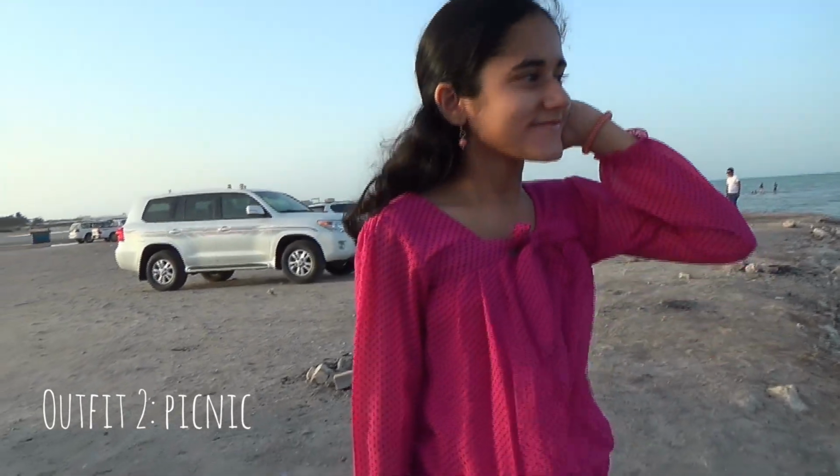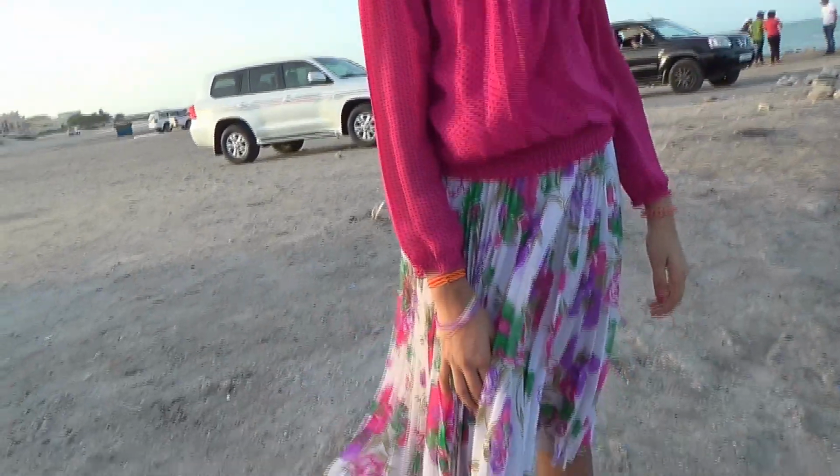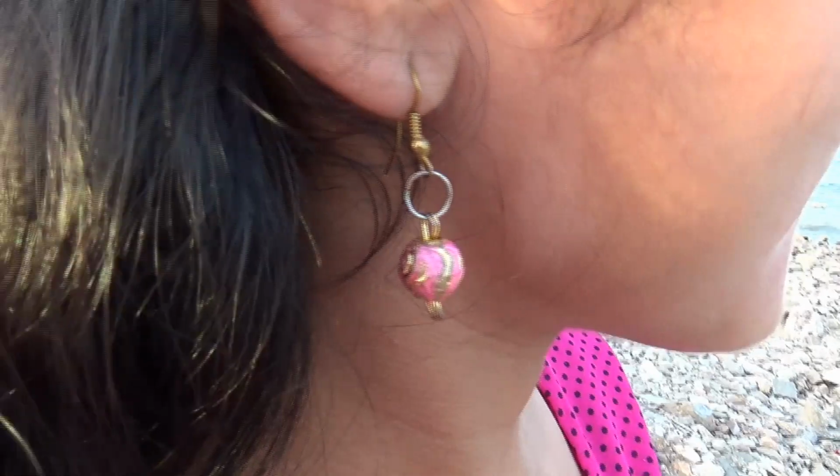The second outfit is this picnic outfit with a pink top and a nice skirt and some flip-flops to go along with it.